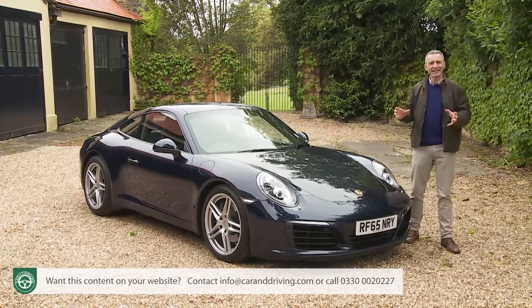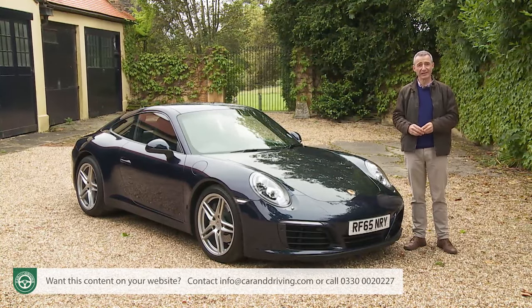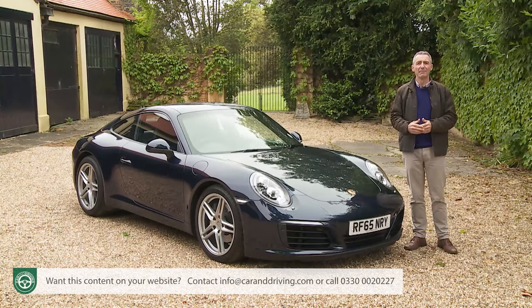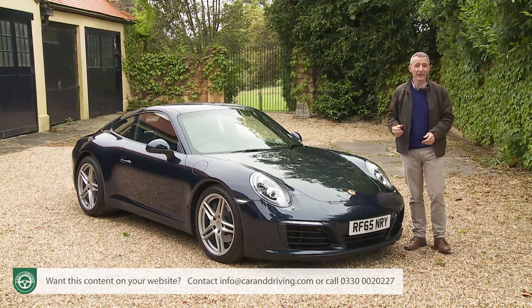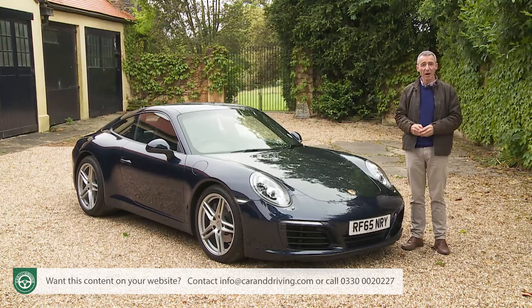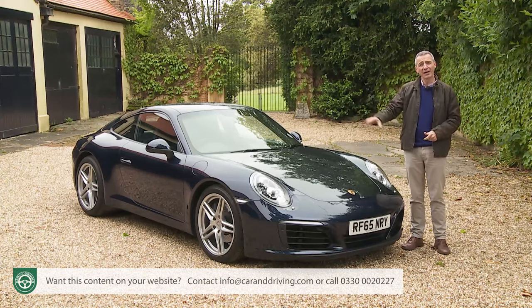On to aesthetics. Now, there's a whole range of options available via the Porsche Exclusive personalization program. Things like privacy glass, painted side skirts, and black trimming for the headlights, the tailpipes, and the door mirrors, just to give you a few examples. You might want the model designation of your 911 variant painted on the door in black too.